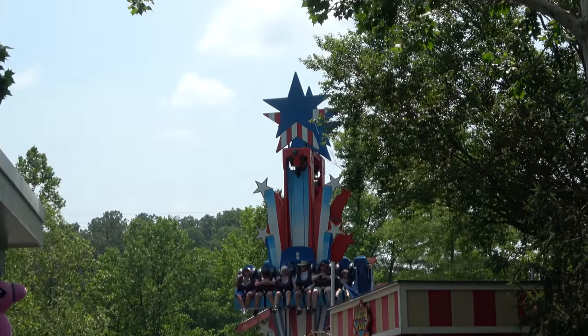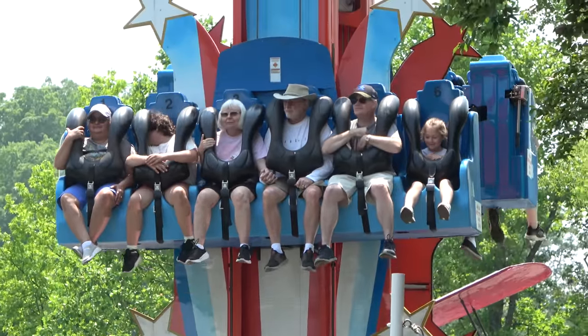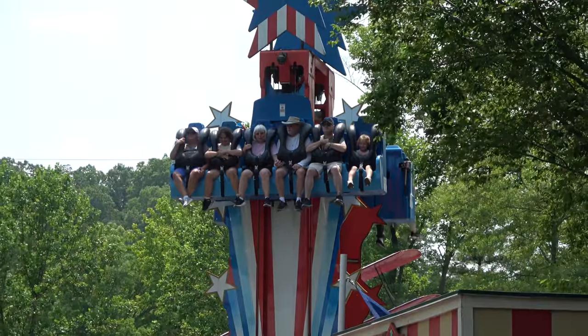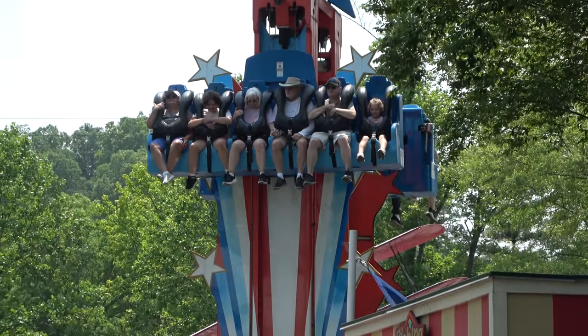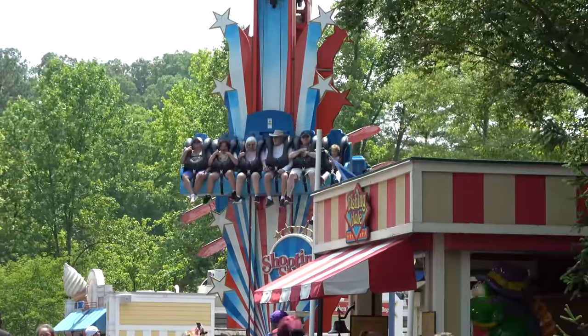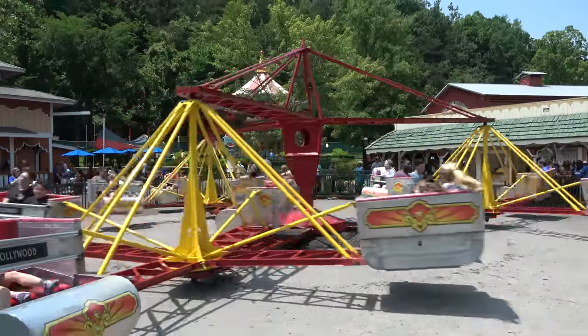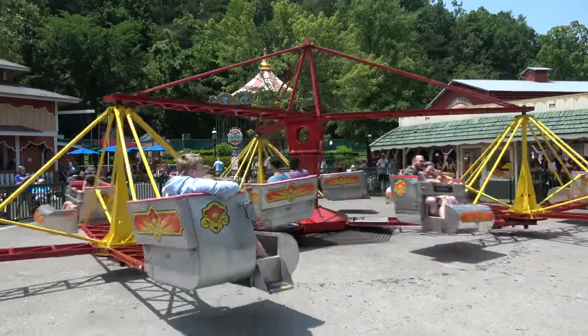Shooting Star is a family-friendly drop tower. I like the guy in the middle. He has not taken off his cowboy hat. Will it stay on? Will it stay on? Yes, it will, because the ride's pretty gentle. A very classic scrambler-style attraction. Molly, these are not your favorite, right? They are not.